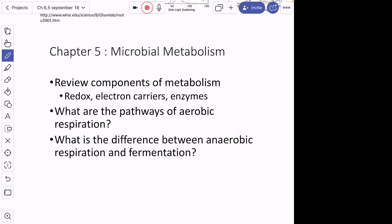Again, we're going to take more of an overview approach. And we're specifically interested in bacterial metabolism. So we're going to be looking at some things that bacteria can do and that we as humans can't. Okay, so we're going to do a little bit of a review of the components of metabolism, some of the terminology that we use, just so we're all on the same page there. We're going to work our way through aerobic respiration, so glycolysis, Krebs cycle, electron transport chain, and then spend some time on fermentation and anaerobic respiration, which again are types of metabolism that are very common for bacteria.